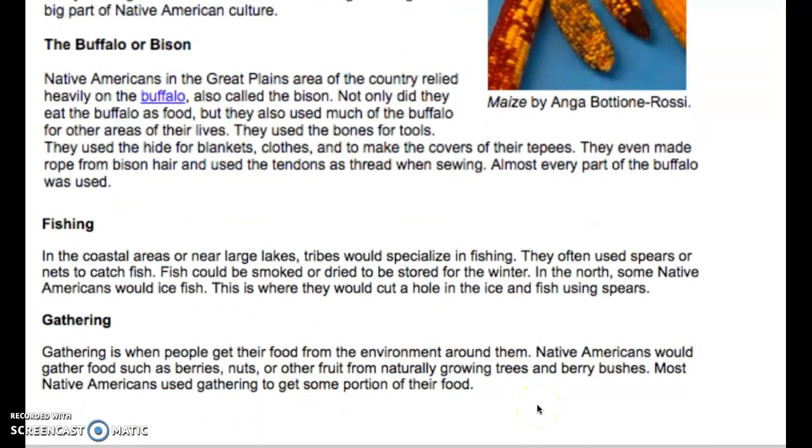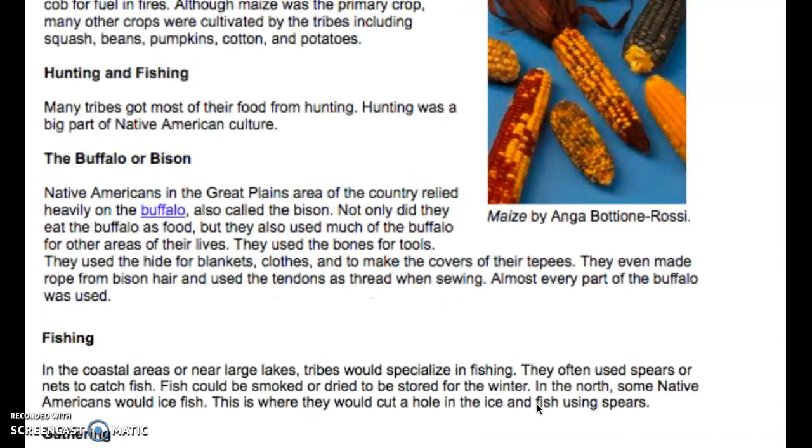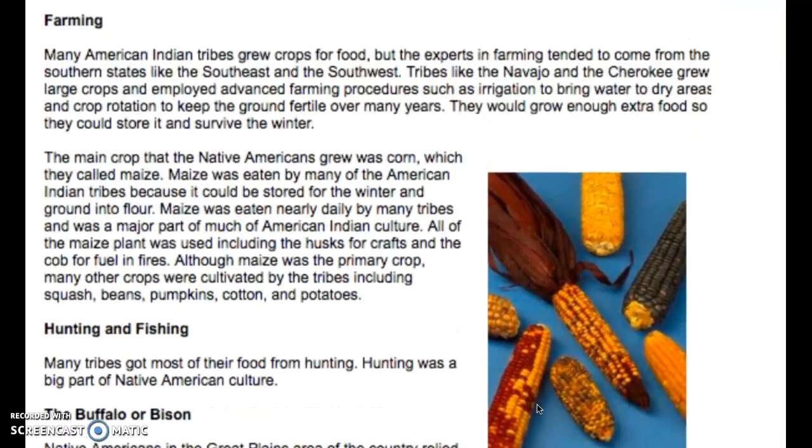Gathering. Gathering is when people get their food from the environment around them. Native Americans would gather food such as berries, nuts, or other fruit from naturally grown trees and berry bushes. Most Native Americans use gathering to get some portion of their food. This is all about Native American food.